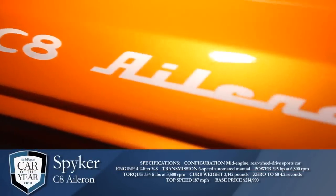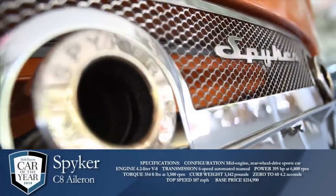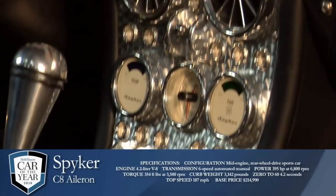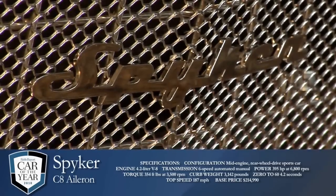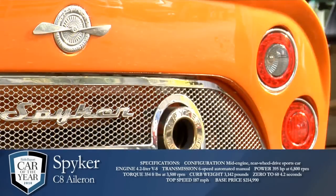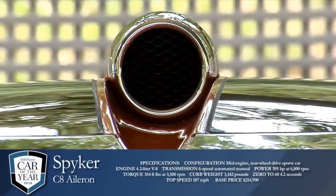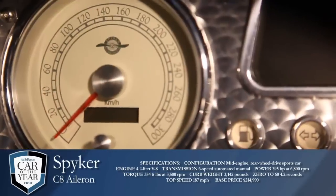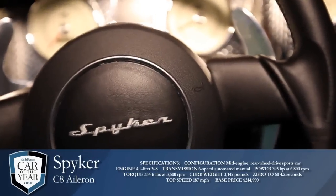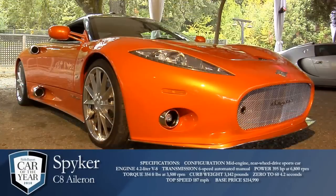Spyker C8 Aileron, mid-engine rear-wheel drive sports car, engine 4.2-liter V8, transmission 6-speed automated manual, power 395 horsepower at 6,800 RPM, torque 354 foot-pounds at 3,500 RPM, curb weight 3,142 pounds, 0 to 60, 4.2 seconds. Top speed, 187 miles per hour. Base price, $214,990.